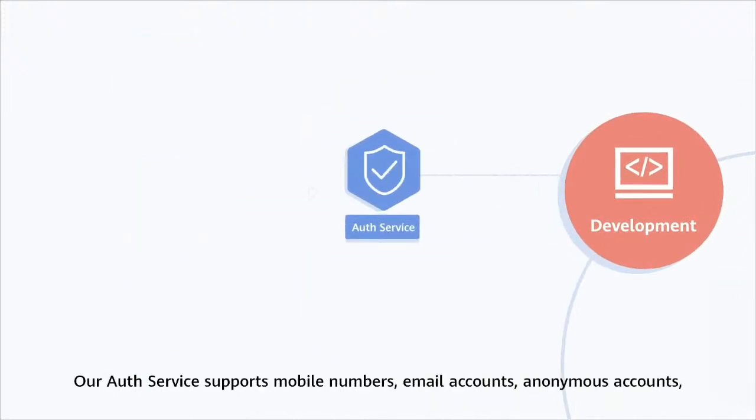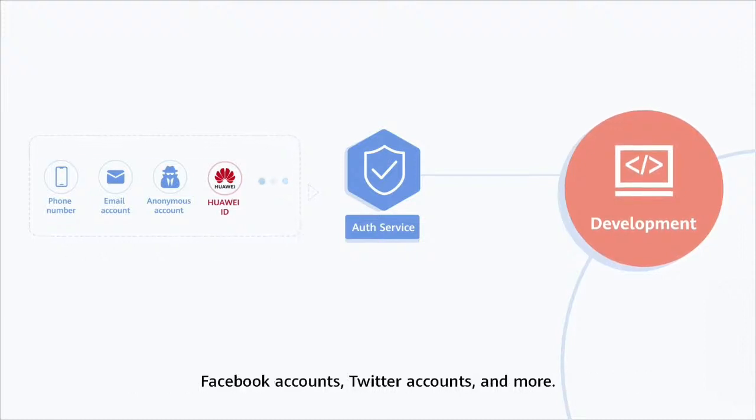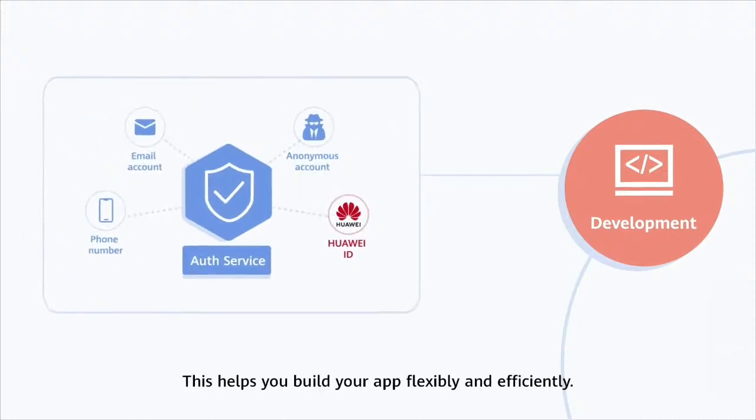Our Auth service supports mobile numbers, email accounts, anonymous accounts, as well as mainstream third-party authentication modes, including Huawei IDs, Facebook accounts, Twitter accounts, and more. This helps you build your app flexibly and efficiently.